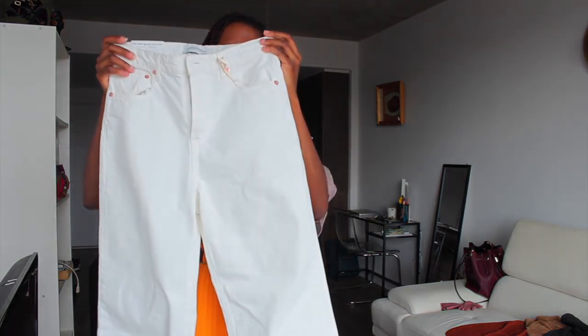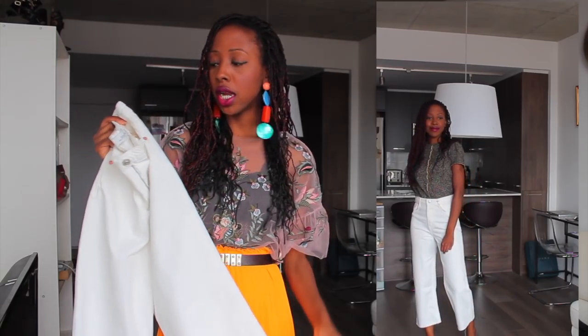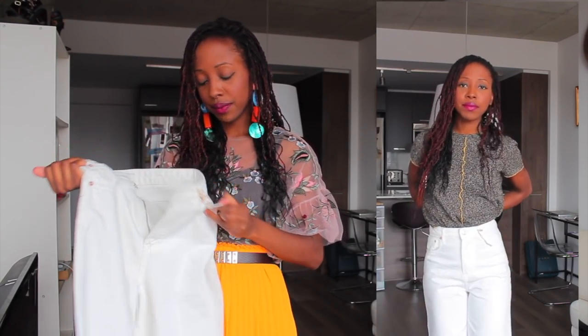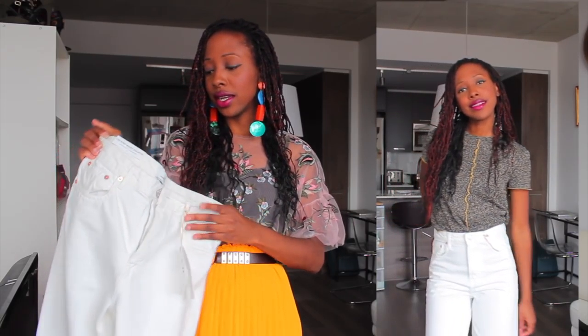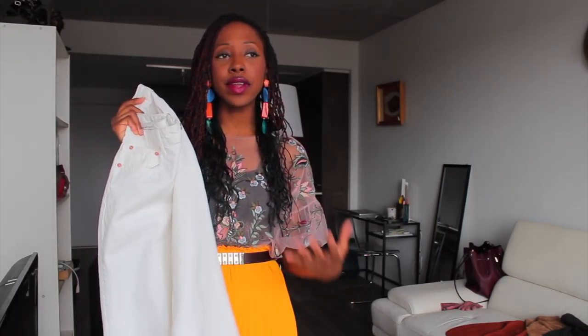So the first one is this one from Zara again. It's not super long, it's a culotte from Zara, and it's all white, which I love a lot because again it brings a lot of light to you. It was, I believe, $49, I think. Yeah, it was $49.90 Canadian.